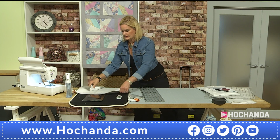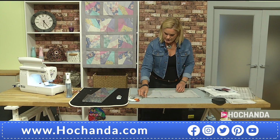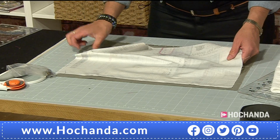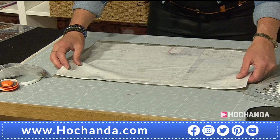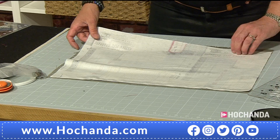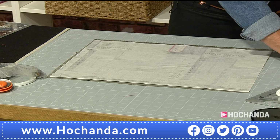If you are looking at directional fabrics, then decide which way and how you want them. I've just gone for a plain for my inside fabric because you're not always going to see it. So I didn't want to waste my gorgeous Tim Holtz stuff on that.